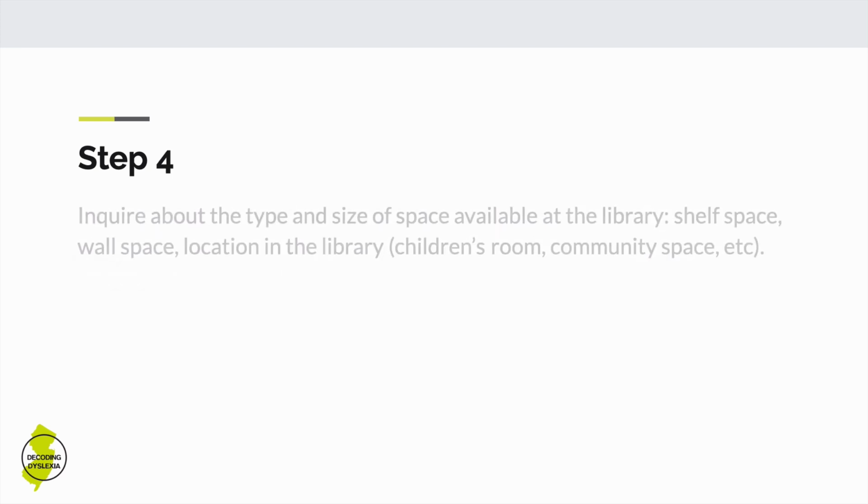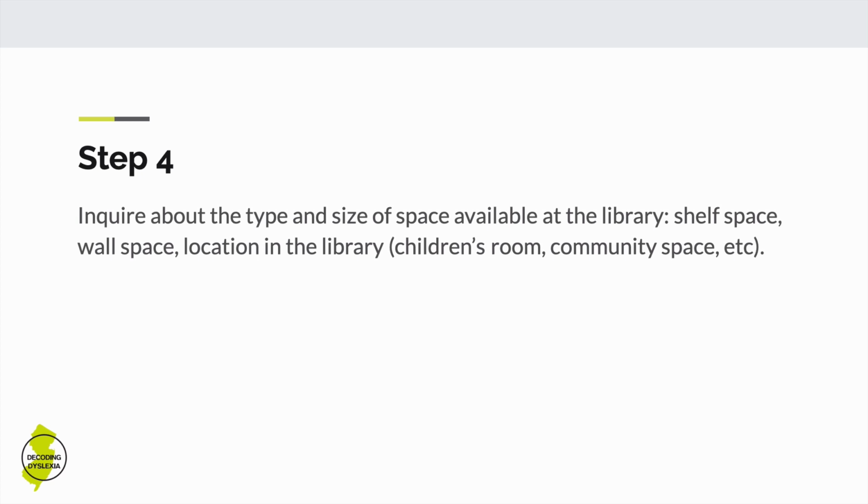Step 4. Inquire about the type of space and the size of the space available at your library. For example, do you have access to shelf space or wall space? Is there a specific closed display unit you can use? Where in the library will the display or event be located? The children's room? The common space in the main stacks? Or perhaps there is a special community room available. If possible, take a tour of the space and let your creative ideas flow. Think about how you can best make use of what's offered.